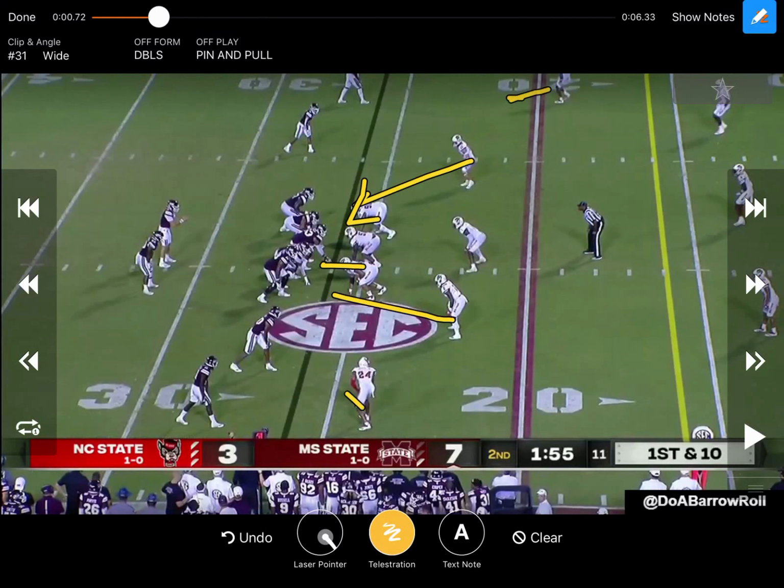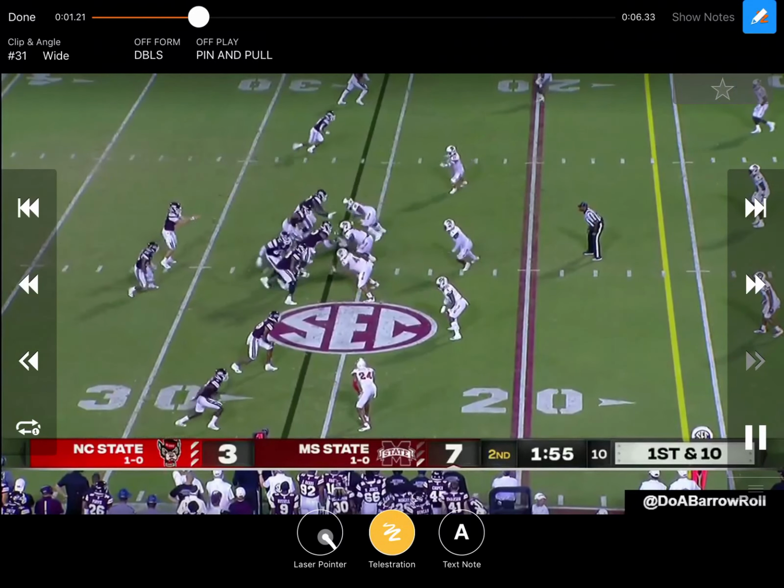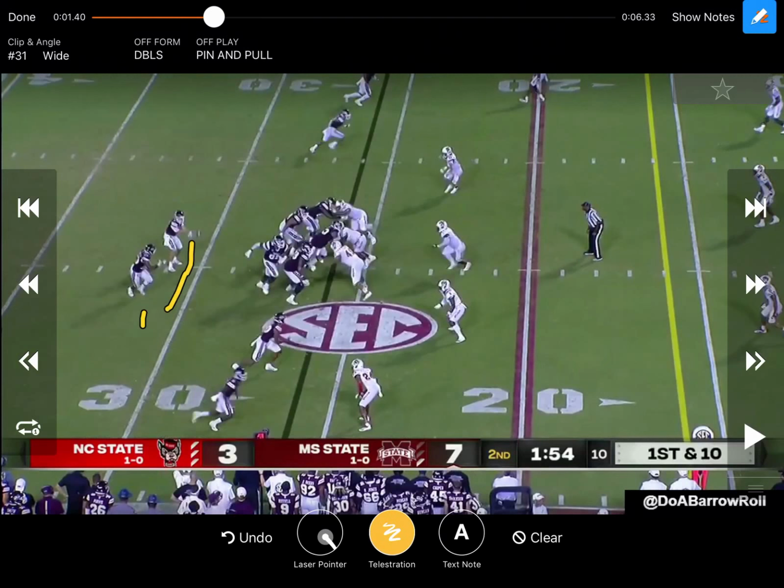Playing basically Tampa 2. These guys getting over the top. Just cover 3 here, Tampa 2, whatever you want to call it, with these corners playing the flats. These guys are curl guys, but also C-gap fitters. So right here we'll play it. You can see he just goes flat, just going to get a nice underhand toss.